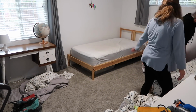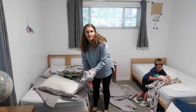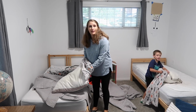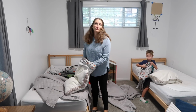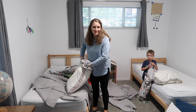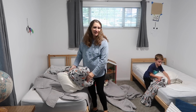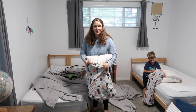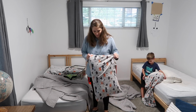Organizing this room reminds me of the book, If You Give a Mouse a Cookie. You change one thing, then you have to change another thing, then you move another thing, which leads you to move another thing. And that's how this room is always evolving. But that's okay because I actually love moving stuff around and reorganizing stuff.